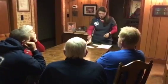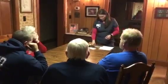NSAIDs are medications that can be used for your arthritis. It helps to reduce the inflammation. Ibuprofen and naproxen or Aleve are common ones. The other medications that can be used for arthritis are narcotics or opioid medications. Those are addictive, and the doctors try not to prescribe those, usually only after a surgical procedure. Analgesics are very helpful. Weight loss and exercise is the most strongly encouraged conservative treatment method.